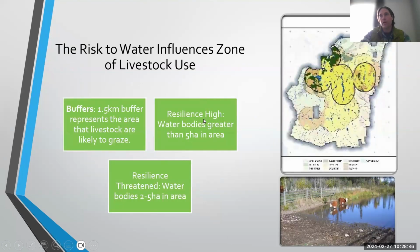So generally, how we can plan to do this is livestock are influenced by distance to water as well as by the amount of forage that's available for them. And so in most situations, livestock will travel about 1.5 kilometers from reliable water to forage to get their forage requirements.